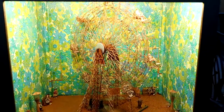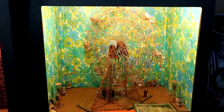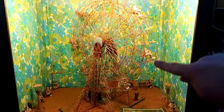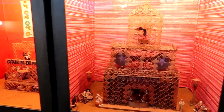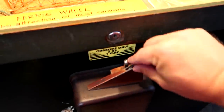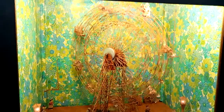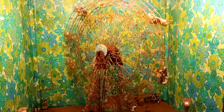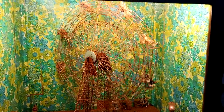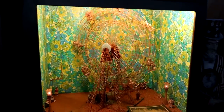We have a Ferris wheel that we can make move, but it was actually built by San Quentin inmates out of matchsticks. You can see there's several sculptures here made by prisoners that have been animated. So let's check out the Ferris wheel here. You can see the Ferris wheel turn with people riding in the carts. That is really cool.